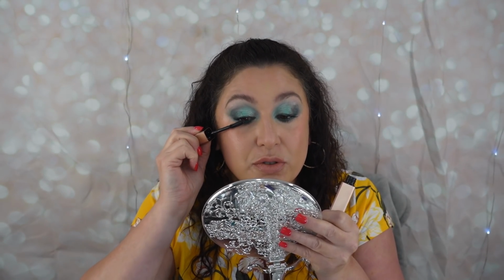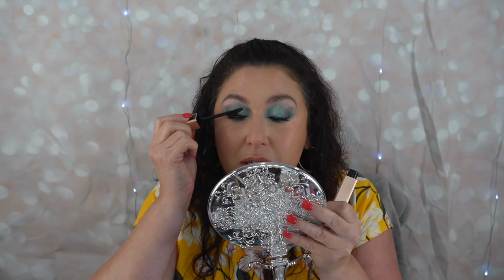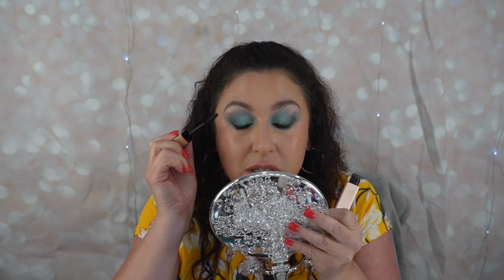Absolutely love this mascara and I highly recommend it. I was actually sent this mascara, but I was interested to try it because it was supposedly reformulated. Such an oldie but goodie. That is absolutely amazing. Look at my lashes. So pretty. I also have the magnet, their real magnet from Benefit. I haven't even tried that mascara yet. I haven't even taken it out of the box, so. But we'll save that for another video.